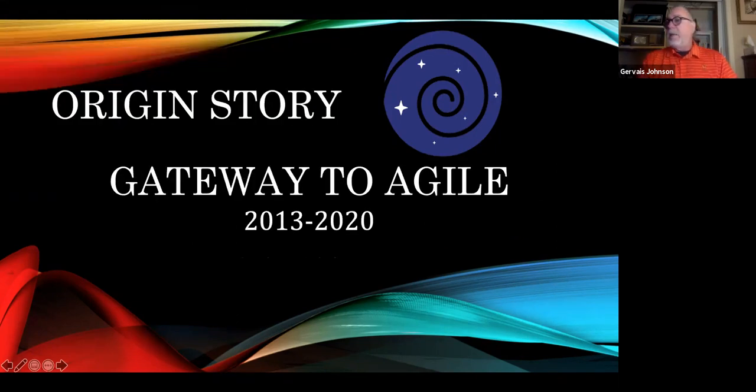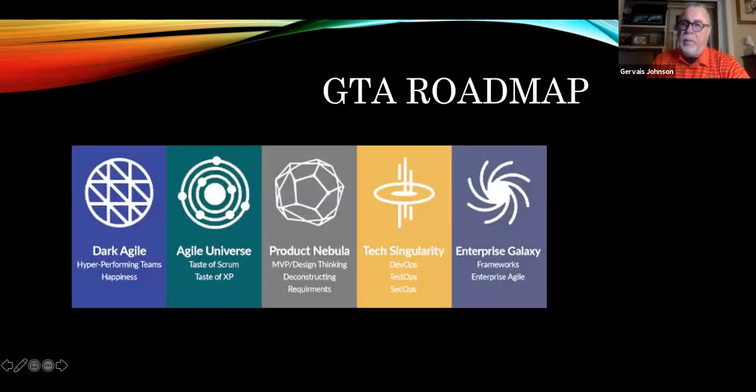So just really quick, we started out calling ourselves Gateway to Agile, and we focused on what is Agile? We kind of positioned an argument, if you will, or a way of Agile. And we did this for the first couple of years where we did sessions every month and they kind of linked together and we tied together these things you see in front of you, which is Dark Agile, Agile Universe, Product Nebula, Tech Singularity, Enterprise. But those are the names we called it.